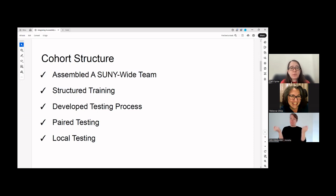We also wanted to provide some structured training. We knew a lot of the members were going to come in with an interest in accessibility, but not necessarily a lot of experience or confidence in doing this type of testing. A lot of us felt very much questioning our own ability to verify whether a VPAT was correct when we first started in the group.